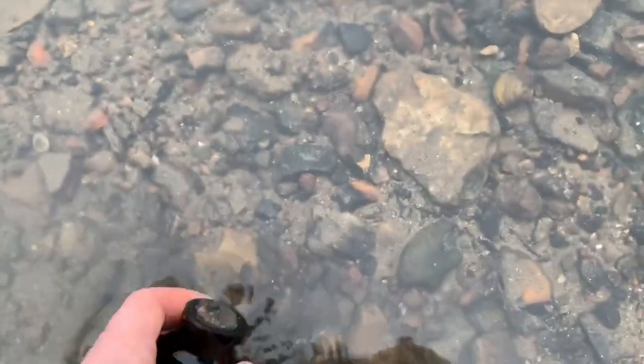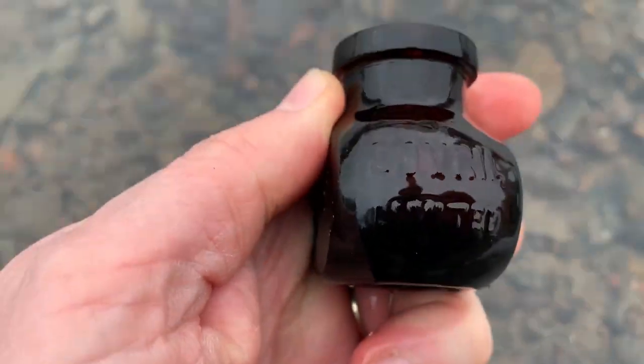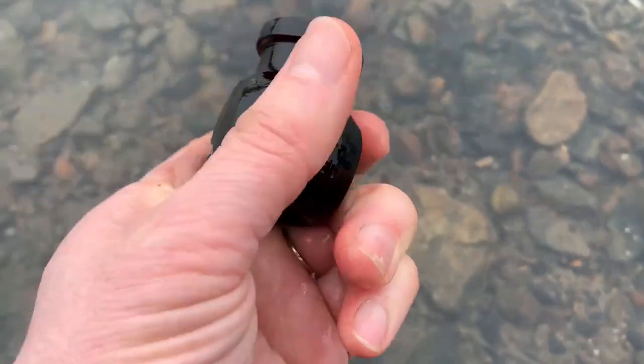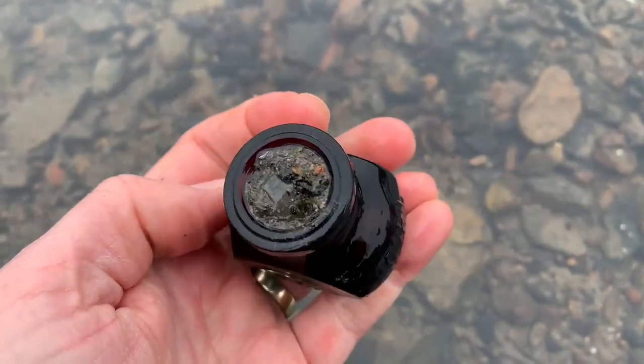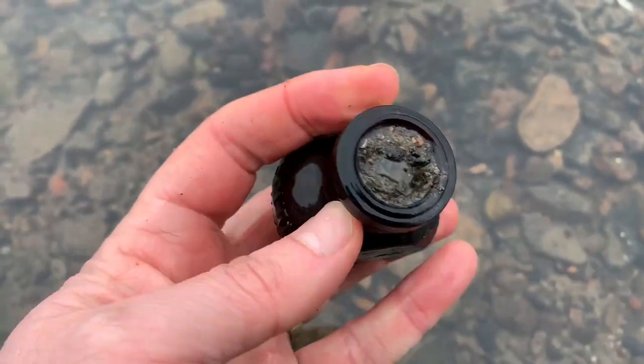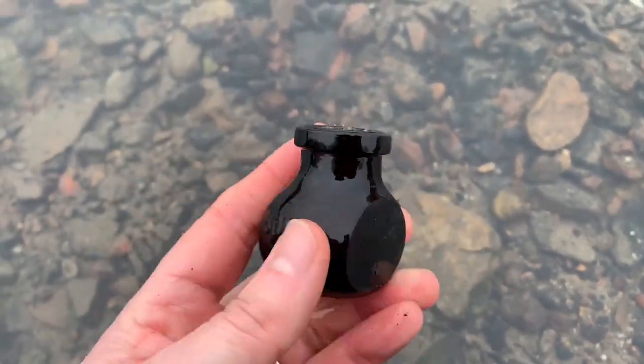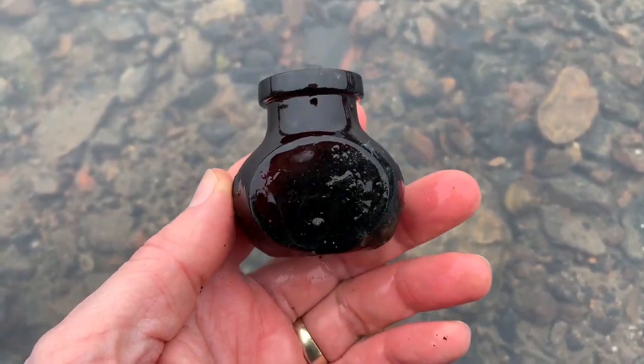It says Bovril on the side there. And on the other side, same thing. Nice complete bottle. I'll have to get out all the mud when I get home, but it's always nice to find an intact bottle. Beautiful.